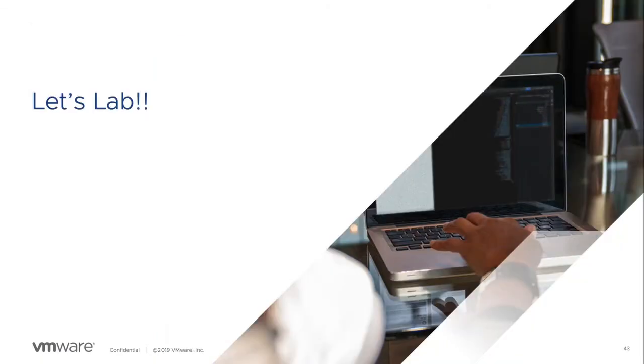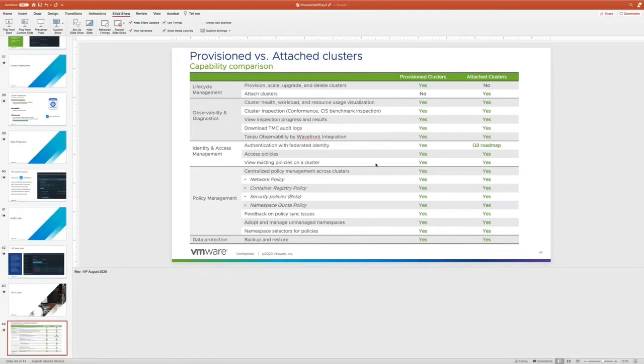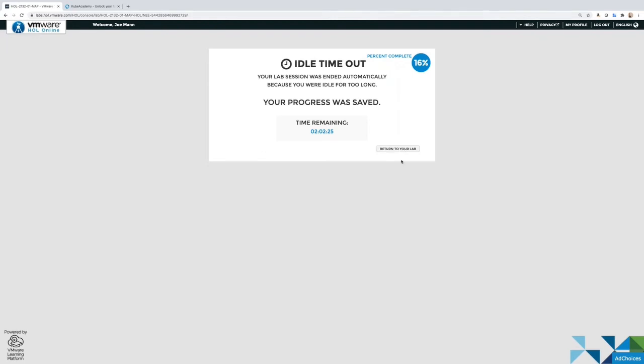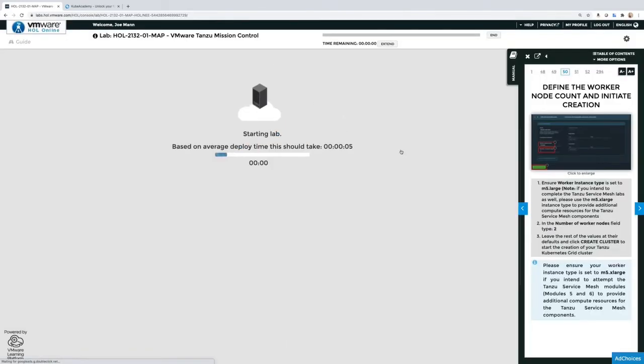Now give me one second, we'll hop back over to the lab and make sure that our cluster is provisioned. All right, if your screen's like mine, you may have to hit return to lab, which will just reload your Windows console. But since the lab hasn't ended, it's saved all of our work, so to speak. Let's give it a couple of seconds for this to load back up.